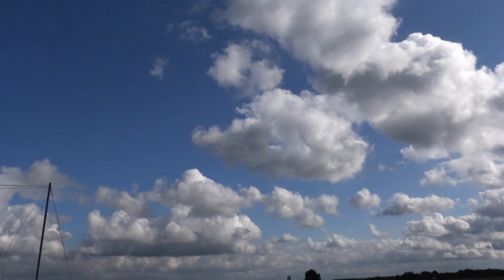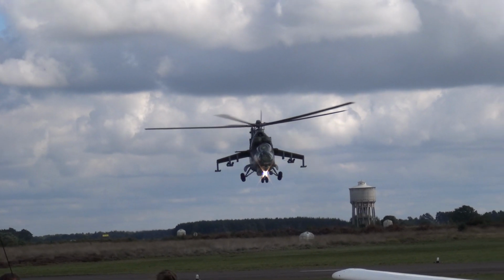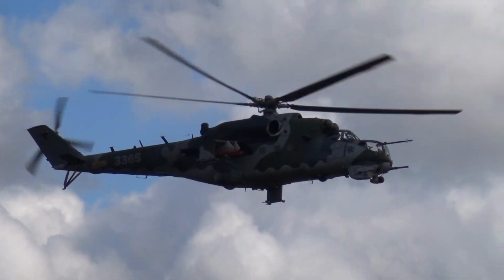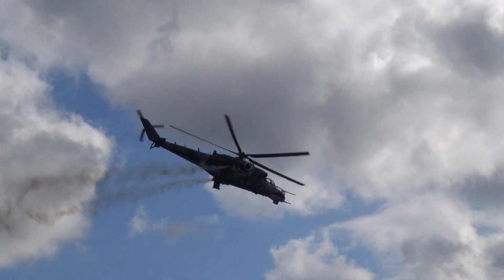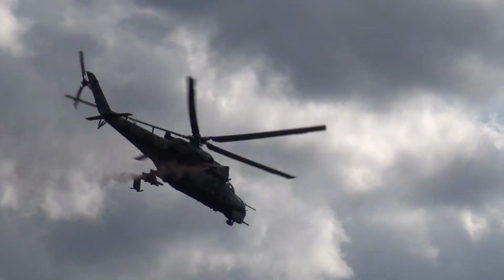jets. You can notice how impressive the Rafale is, and that it flew that demonstration with only one afterburner. One afterburner, very, very impressive. That was very impressive. Look at this amazing flying machine.